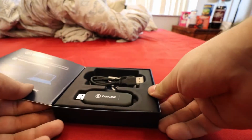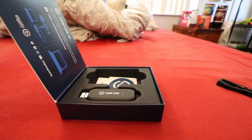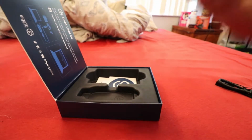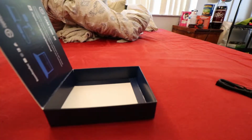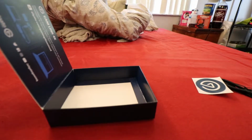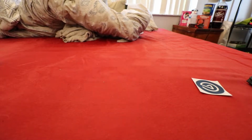Alright. And it's relatively straightforward. This right here is a USB extender dongle. Okay. This right here is the actual piece, pretty straightforward. And then you got a sticker and instructions. Now, it doesn't appear that it comes with the HDMI out.